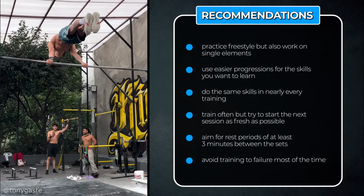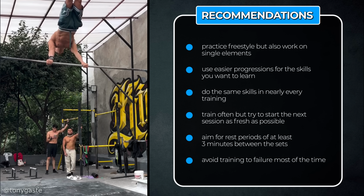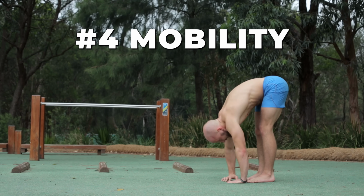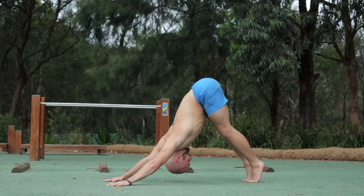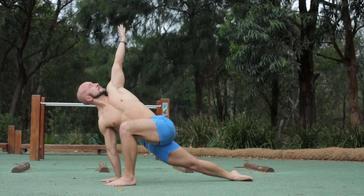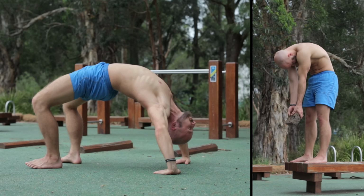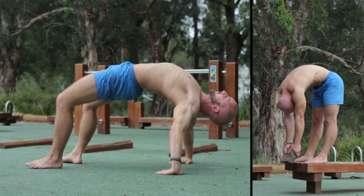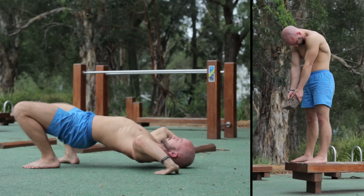This means sometimes you have to train the moves individually to improve them, instead of doing them in a row with many other moves. Mobility is the fourth training style and involves elements of gymnastics and yoga, but also offers unique exercises and drills. The goal of this style is to mobilize every joint to its full potential and learn different mobility but also flexibility focused moves you couldn't do before.